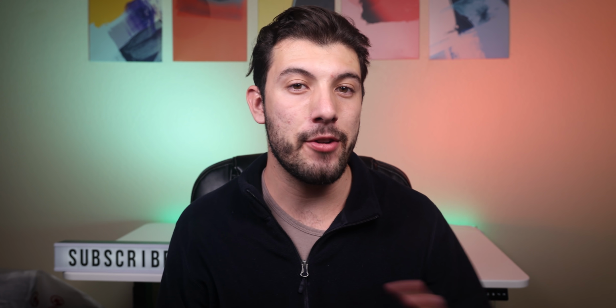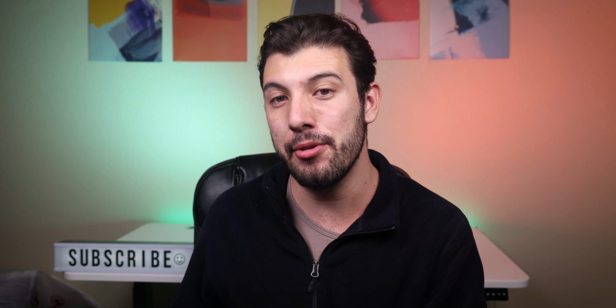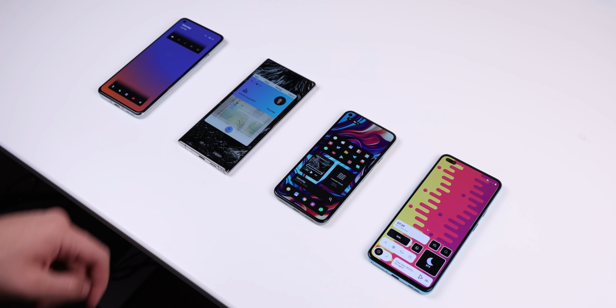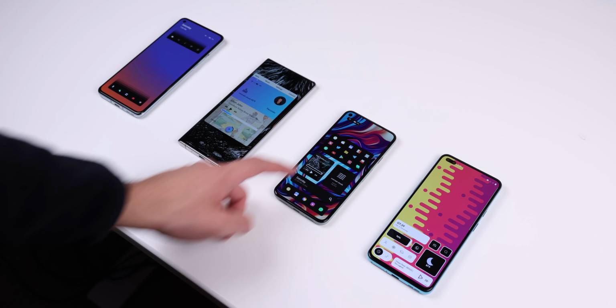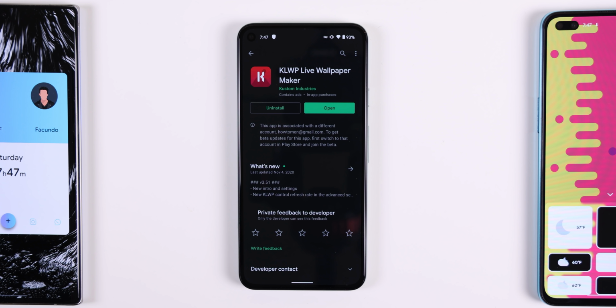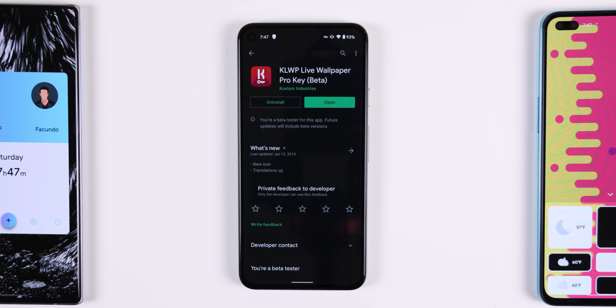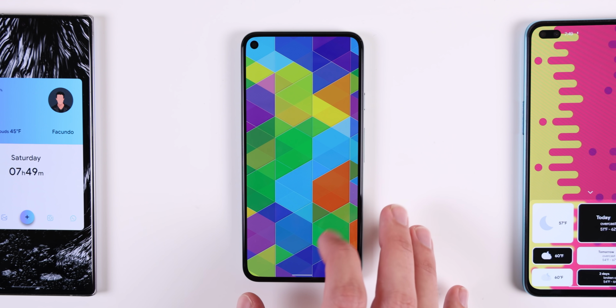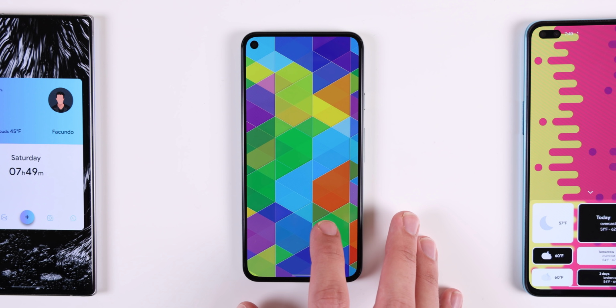Next up, I wanted to show off an app that could take your home screen to the next level. It's called Prism for KLWP, and it comes with various home screen setup presets that you can easily enable. You just need to make sure to have 2 extra apps installed: KLWP Live Wallpaper Maker and KLWP Live Wallpaper Pro Key. I also recommend you use a third-party launcher like Nova Launcher, since you need to have nothing on your home screen, including a dock.